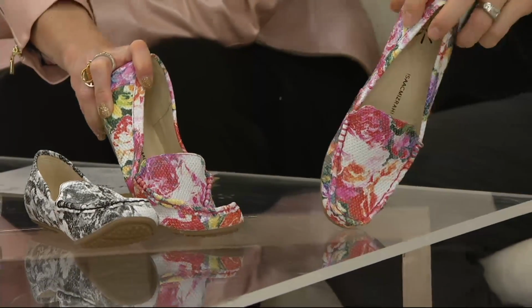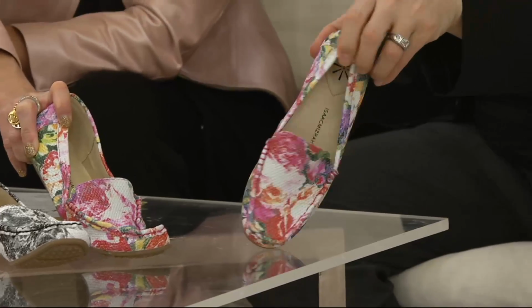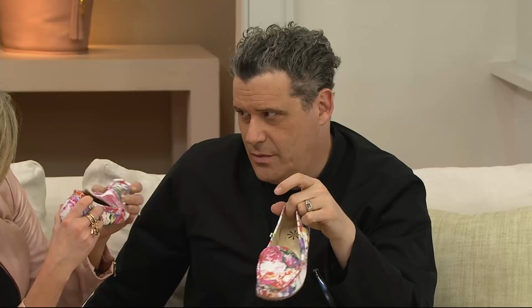How fun would these be just with a denim skirt? So fun. Or a denim shirt dress? This denim reminds me of, oh wait, remember last week when we had that denim shirt dress with the floral print to it? Yes. Would it be too much to do these with that? No, it wouldn't.